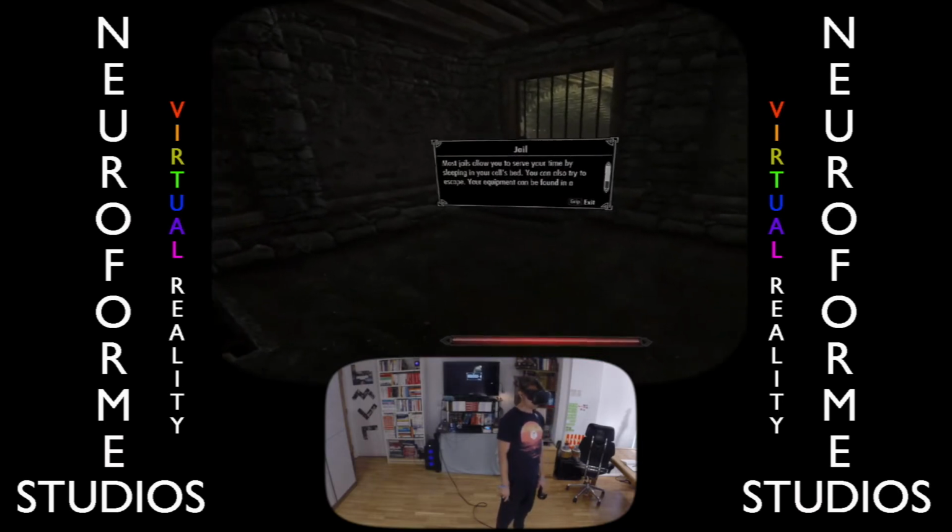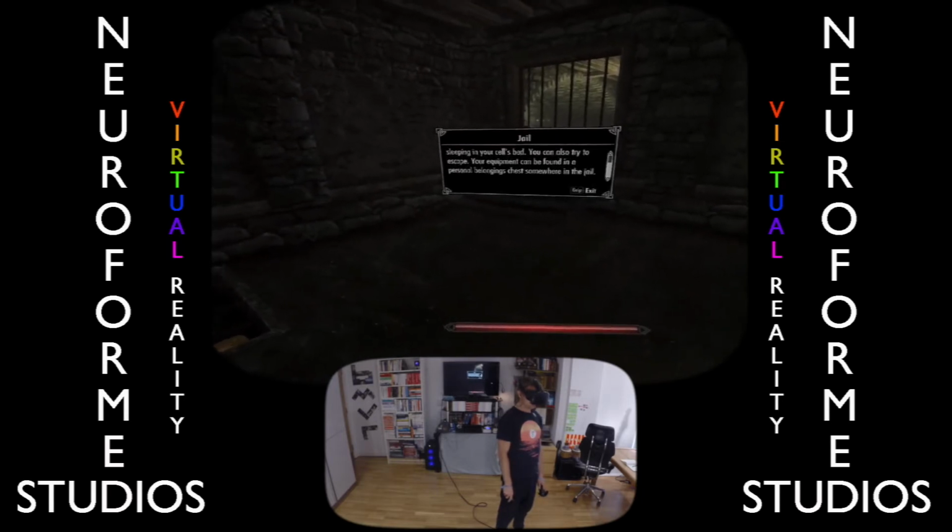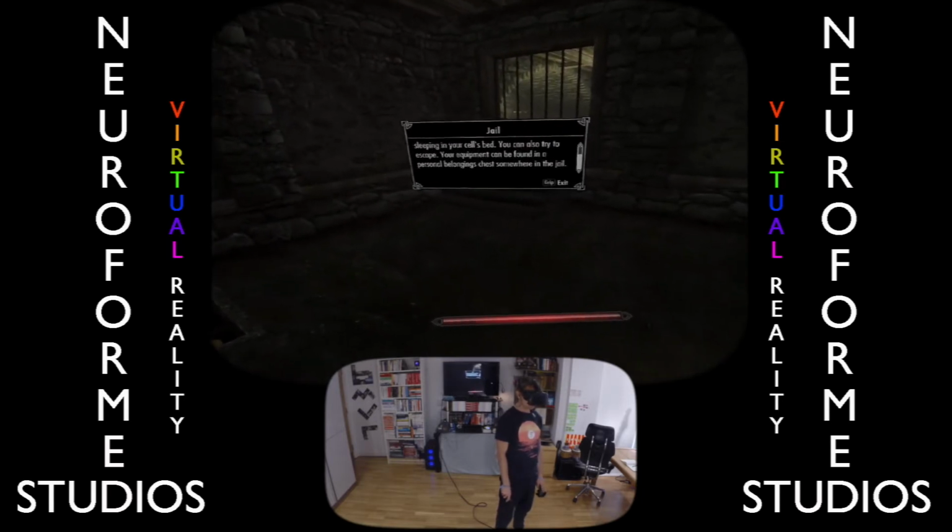Most jails allow you to serve your time by sleeping in your cell's bed. You can also try to escape. Your equipment can be found in a personal belongings chest somewhere in the jail.